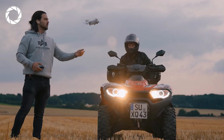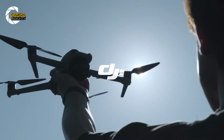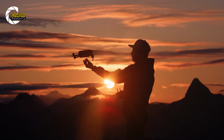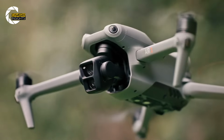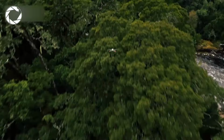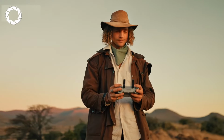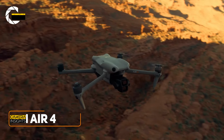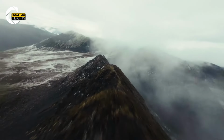You know, it's funny. Every time I think we've hit the peak of drone tech, DJI comes along and says, "Hold my propellers." First, they gave us the Air 3 with its dual-camera wizardry and silky smooth tracking. And just when we were getting cozy with it, the internet lights up with whispers of its successor, the DJI Air 4. So today, we're diving into what those leaks and rumors are telling us.